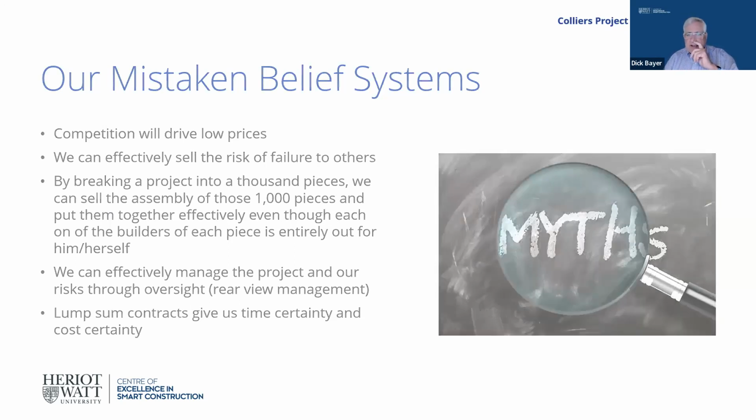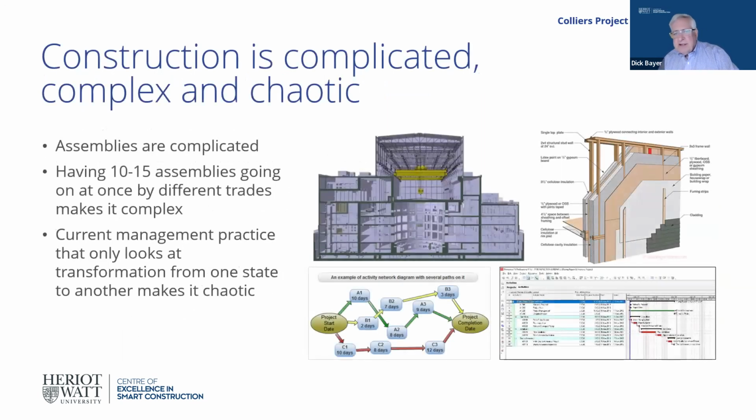So we believe those are myths in our system, and we believe that they're myths because, in fact, construction is a really complicated, complex, and chaotic area. If you think about the sheet metal mechanic having to fabricate ductwork and install that ductwork to create a complicated mechanical system, that's complicated. But when the electrician has to get in there as well, and the framer's in there as well, then we have 15 different complicated assemblies going along, and that makes it chaotic. And the current management practice only looks at transforming a clear concrete floor to one that now has a base plate on it, to one that now has framing rises, that now has in-wall rough. We have to look at it at a much more global level to be able to manage our projects in a way that's going to make them effective.